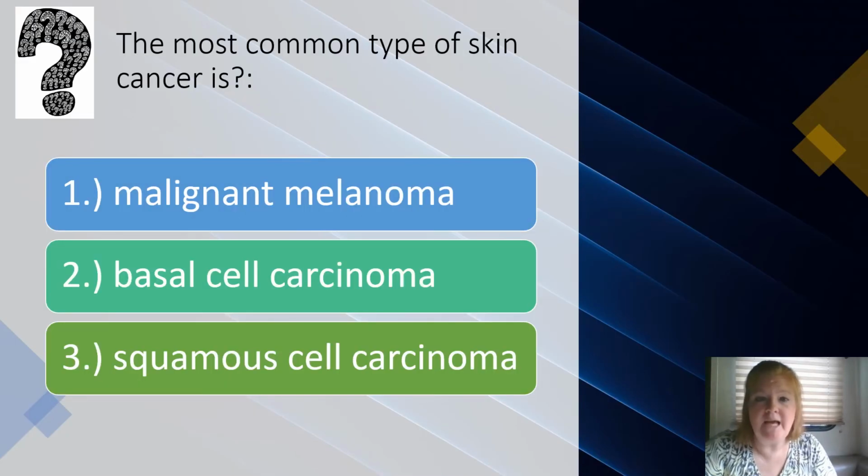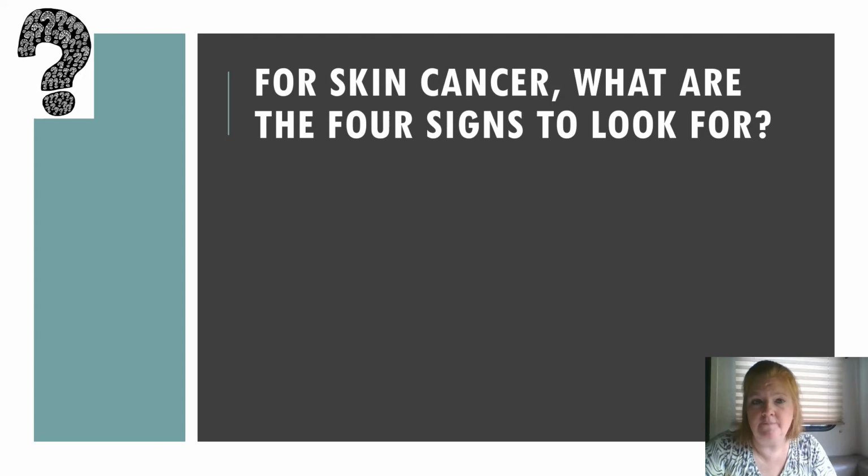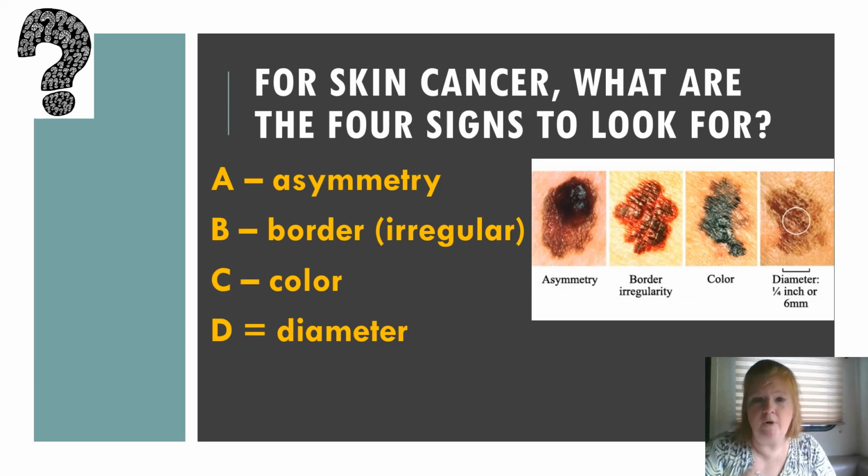What is the most common type of skin cancer? Basal cell carcinoma. In the basale, the stratum basale, it begins. For skin cancer, what are the 4 signs to look for? Well, asymmetry, A. B, border. C, color. D, diameter, right? Larger than a pencil eraser.